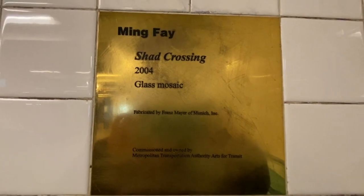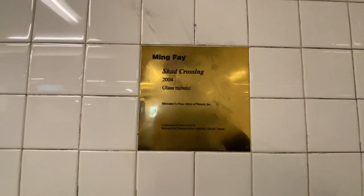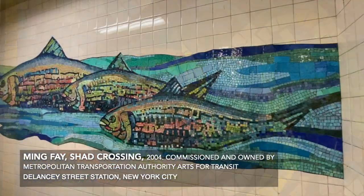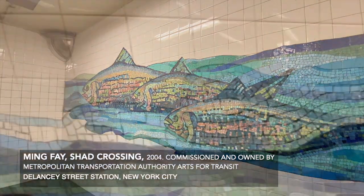The other work, a group of pieces at different parts of the station, is called Shad Crossing. Shad is a kind of fish that lives in the Hudson River, the main river in New York City. Shad was saved from extinction. It was disappearing.